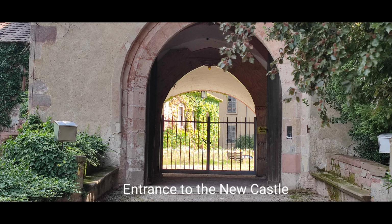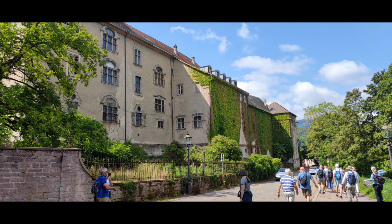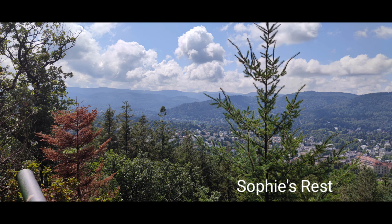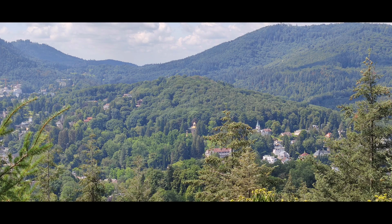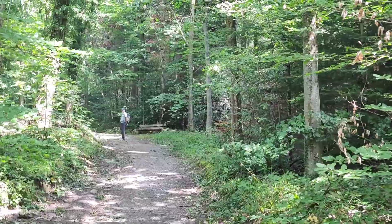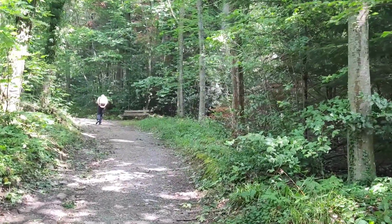After a few minutes you reach the first castle. This one here is called the New Castle, and you're a little bit higher, and the scenic view is even better than from the church. Close to the New Castle there is a tree called the wish tree, where you can tell the tree your secret wishes.